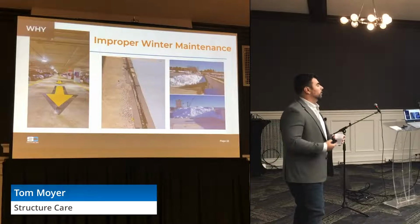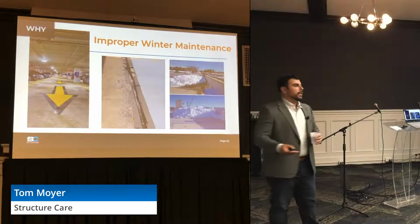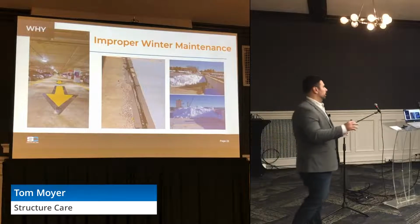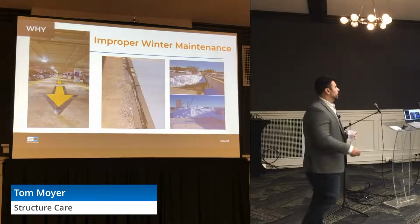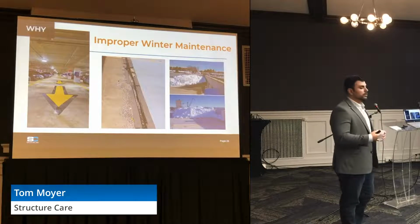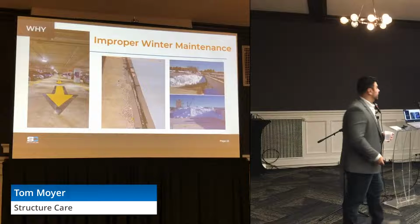Again, all of these things are being looked at during this inspection that people might not have thought about, okay, we need to care about our stairs, we need to care about the hardware for our barrier cables, we need to care about how high we pile our snow, but these are all things that can lead to failures, and again, why this law is really needed.